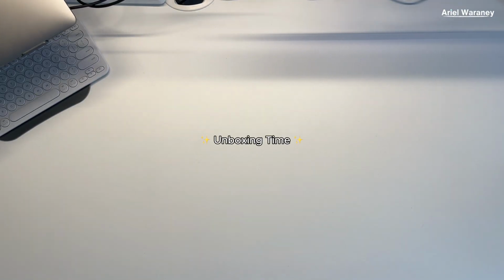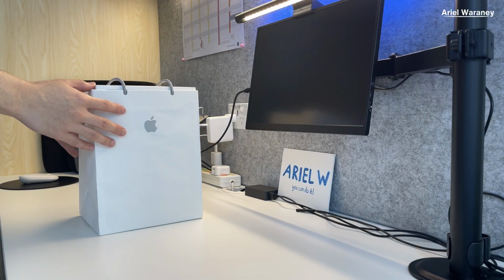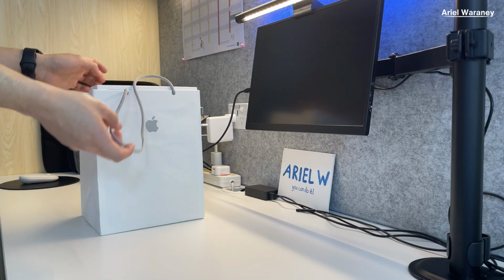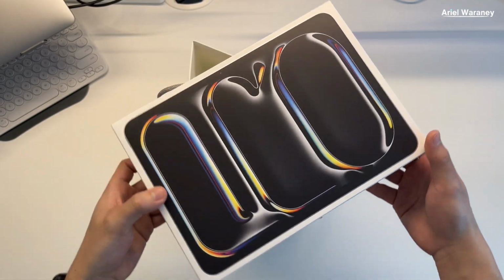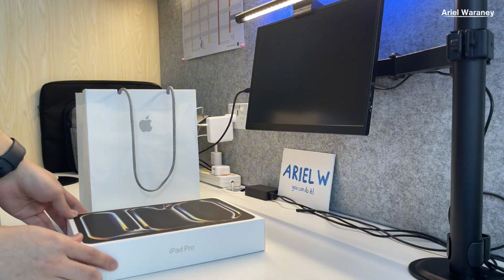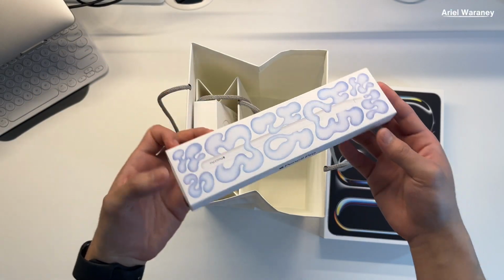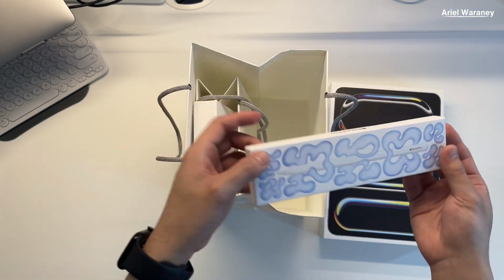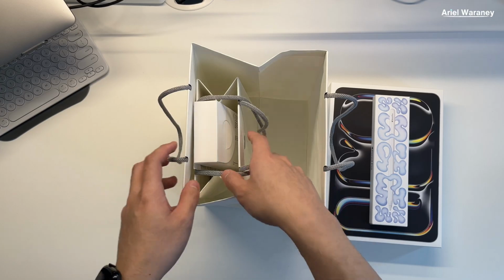Now is the unboxing time. This is my very first Apple product from Australia because I brought all my Apple devices from Indonesia. And this is the iPad box, and let's just put it aside for now. Next, we have the Apple Pencil Pro. Somehow I got the light blue box design, which is my favorite color. By the way, you cannot pick the Apple Pencil box design because they often just give you one randomly.